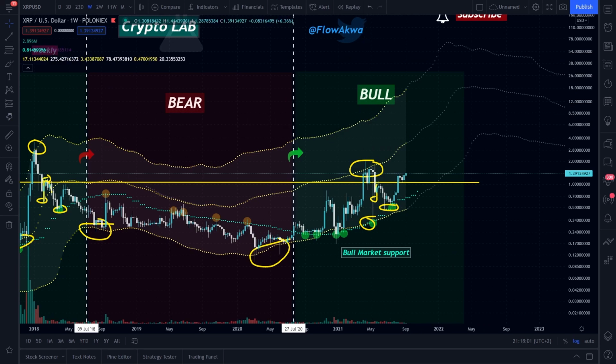Okay, guys? I mean, this is what this model is saying. Now, you can believe in the model or not. I believe in it. And if we go higher than this, then it will be great. But if we ever touch the top of my band, I'm selling everything. I'm selling everything, guys, because I will be more than happy that XRP hit this line.